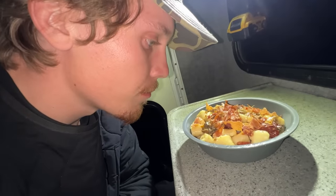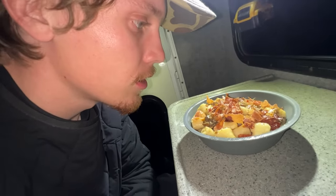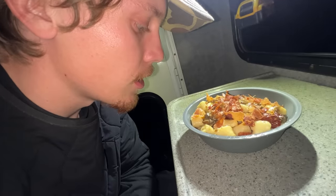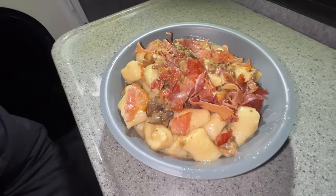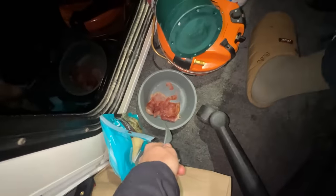All right, so there's the gnocchi and mushroom. I think it's called like gnocchi e fungi or something like that. But in my words, it looks delicious. We got some leftover crispy prosciutto. I couldn't fit it all in here.